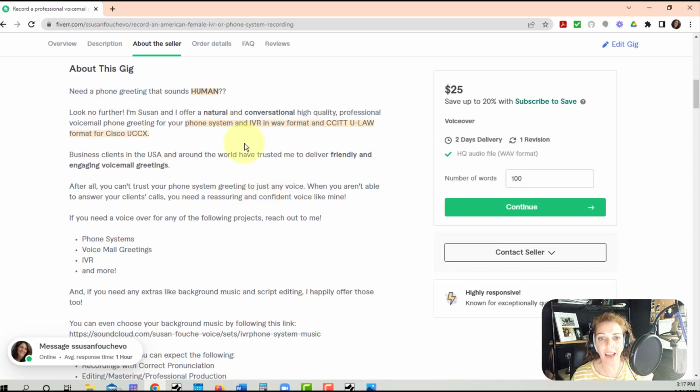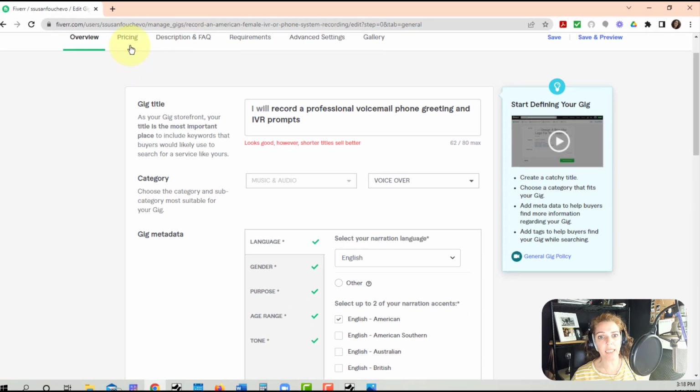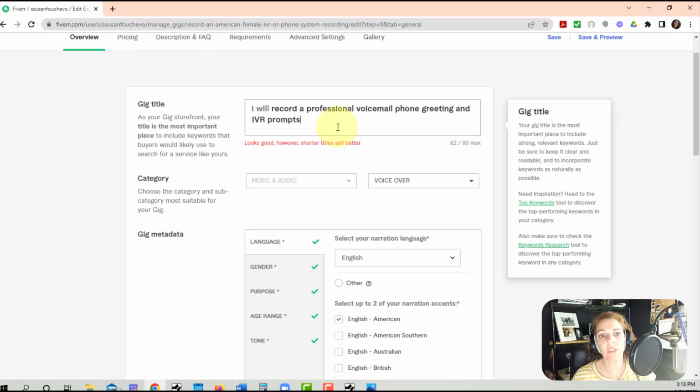So let me show you how to actually edit your section so that you can get to this. All you're going to do is click on Edit Gig up here in the upper right-hand corner. Here, the overview is what allows you to change the title. I will record a professional voicemail phone greeting and IVR prompts. And I actually have had this be different. I used to have it as I will record a natural voicemail phone greeting. But I found that when I changed natural to professional, it got me higher up in the search results. So you do need to change and see how different things work.